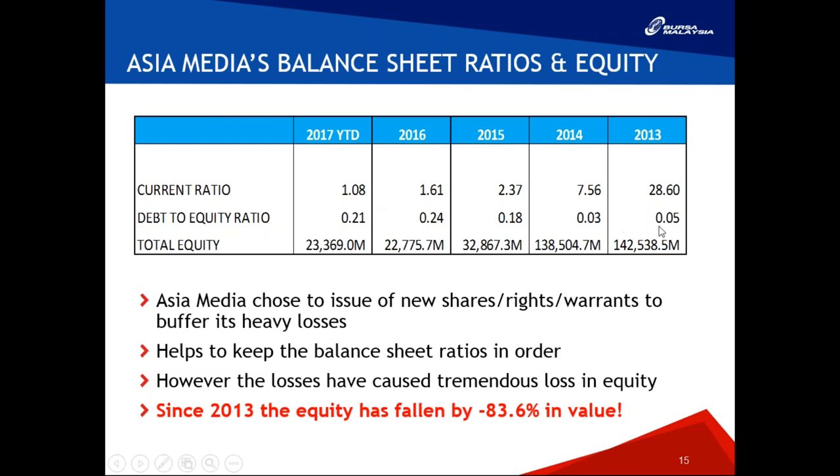Its debt to equity ratio looks very, very low, because the company does not borrow money. Rather, they go about it through raising funds through new share issues, warrants and such. That caused the share price to dilute greatly, while protecting the debt to equity ratio by keeping it low.